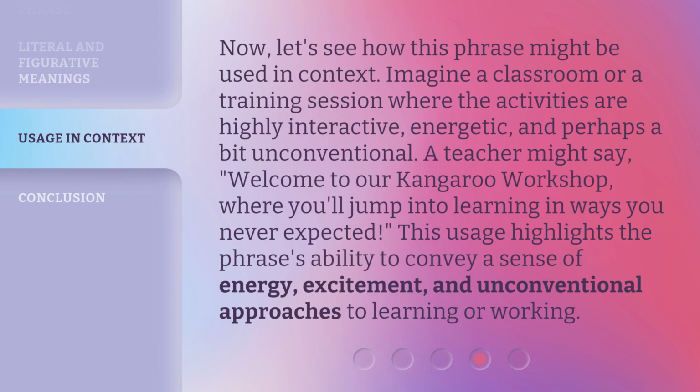Now, let's see how this phrase might be used in context. Imagine a classroom or a training session where the activities are highly interactive, energetic, and perhaps a bit unconventional. A teacher might say, "Welcome to our kangaroo workshop, where you'll jump into learning in ways you never expected." This usage highlights the phrase's ability to convey a sense of energy, excitement, and unconventional approaches to learning or working.